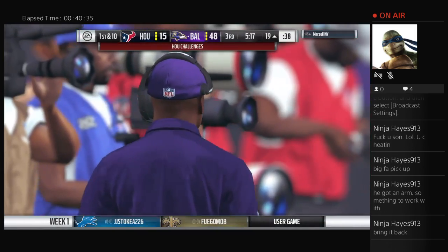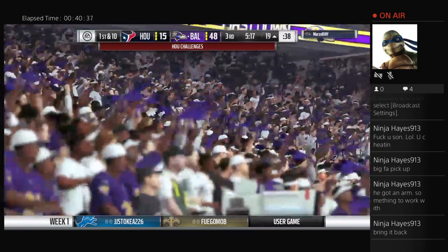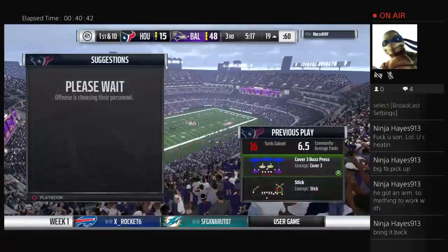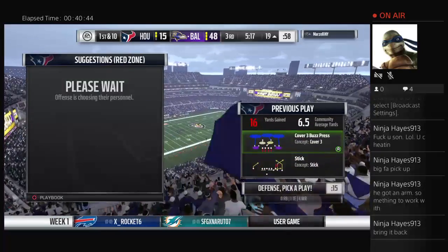And on this challenge, the refs have to take a peek and see whether or not the receiver was able to dot the I with both feet, while making sure that he possesses the football all the way through the catch.